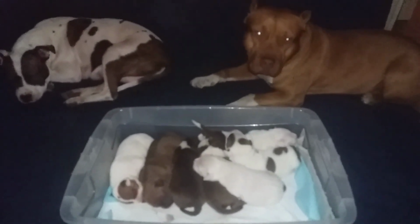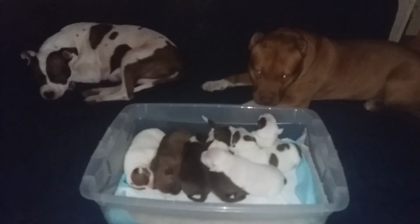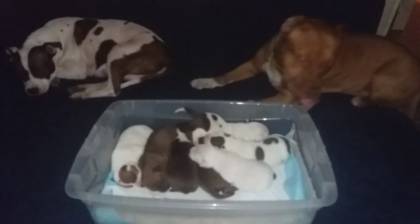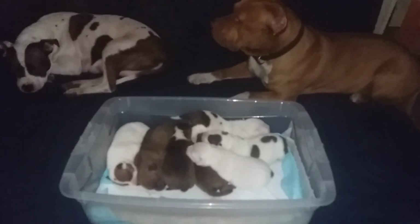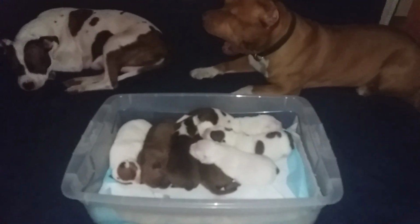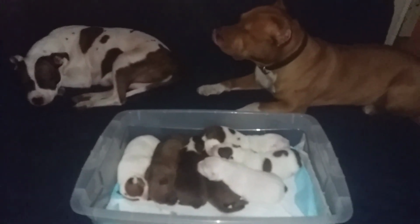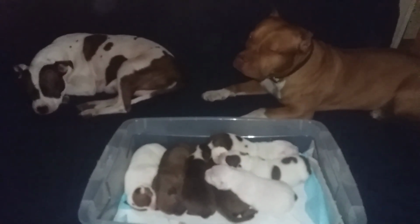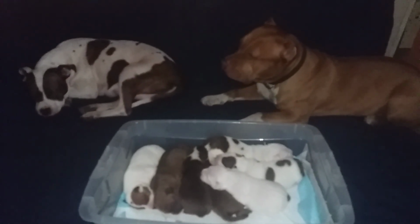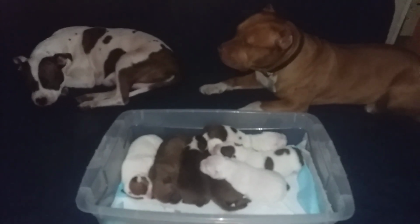Just a quick shout out to say that, number one, we want to thank the powers that be for a truly healthy litter of big, beautiful pups. They made a week old yesterday, and as you can see, they're pretty healthy. We got 7 big babies. Unfortunately, we lost one. Mom rolled over on him, but it's still all good. We're all right here.